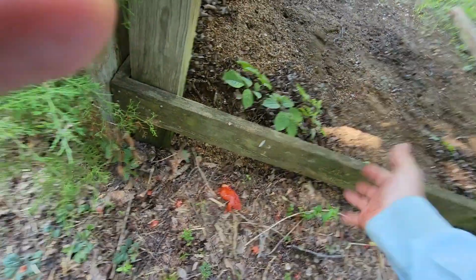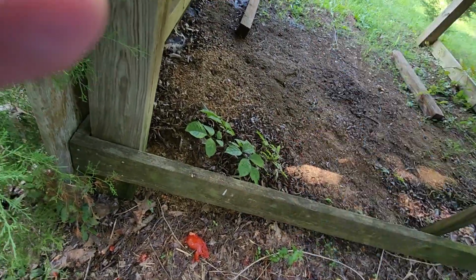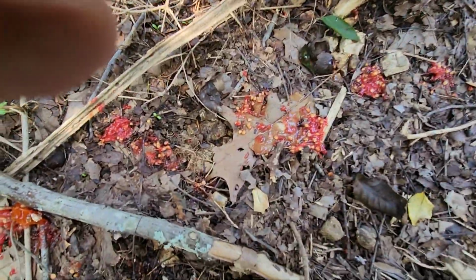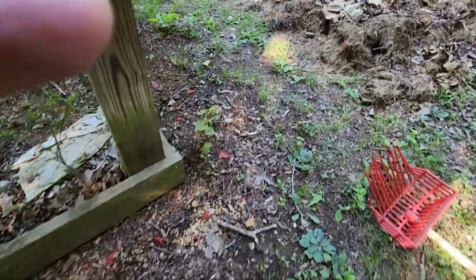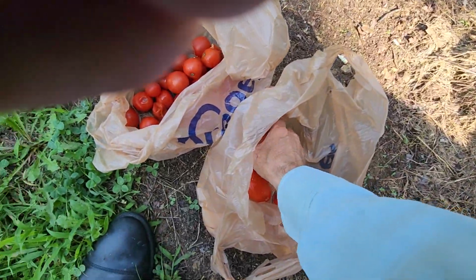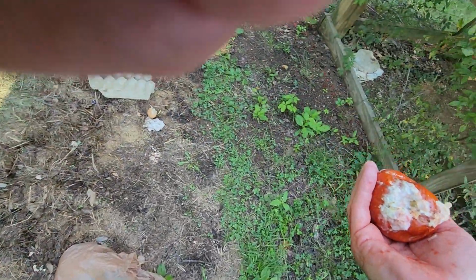Yeah, don't get in my shirt. Man, look at that. I will get a ton of little tomato plants popping up here. Whew. That tomato sure was ripe. Alright, I'm going to grab another one. And I'm just going to continue around my shed. Yeah, look at that. Yucky.